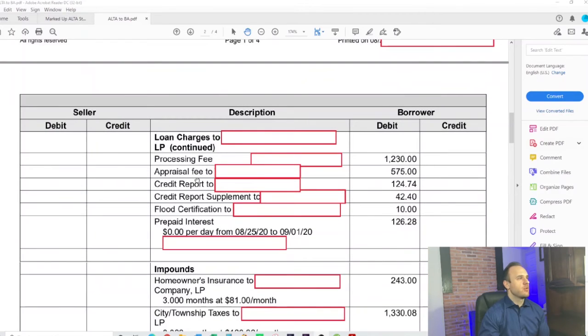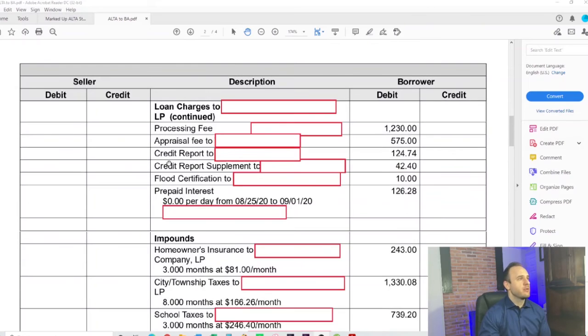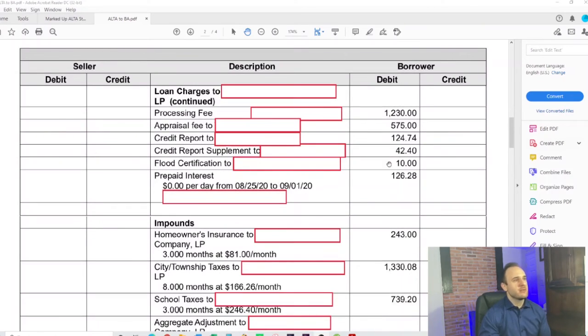And here's some more mortgage fees here. So the processing or that origination fee that I talked about. There's the cost of an appraisal, credit report fees right here. Your flood certification we talked about, $10. That's that prepaid interest from the closing date to the end of the month.